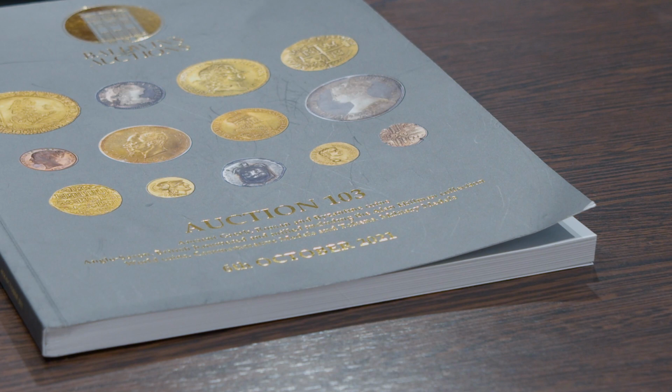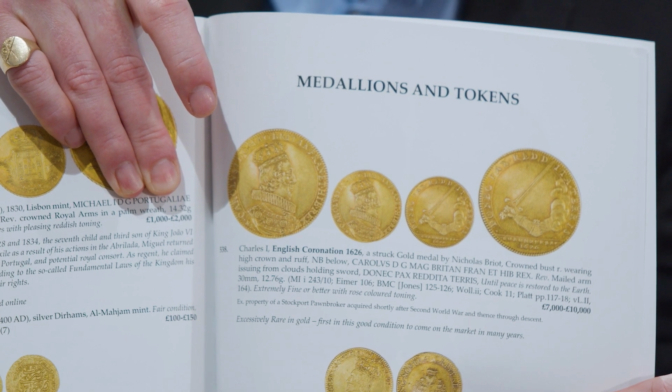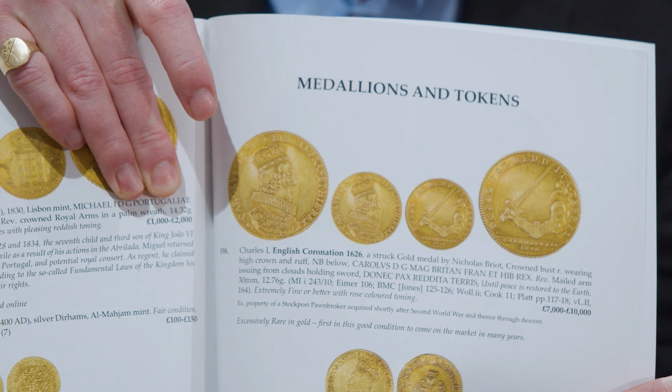So that leads me on to commemorative medals, Dom. And one I must mention was a 1626 Charles I Gold Coronation Medal. It was particularly lovely, reddish tone, strong strike, definitely one of the finest known. From an old collection, it came in over the counter. We put a conservative reserve of 7,000 on it, but again, furious bidding, and that ended up hammering for 28,000.